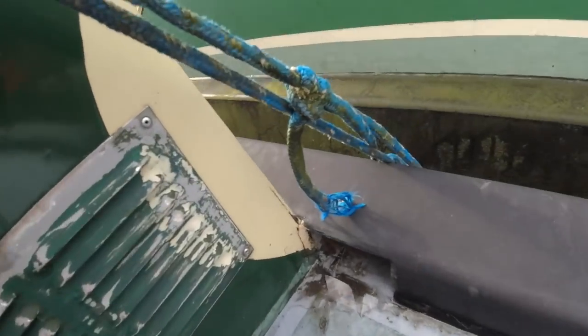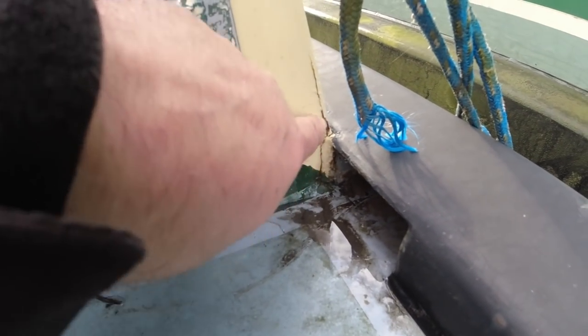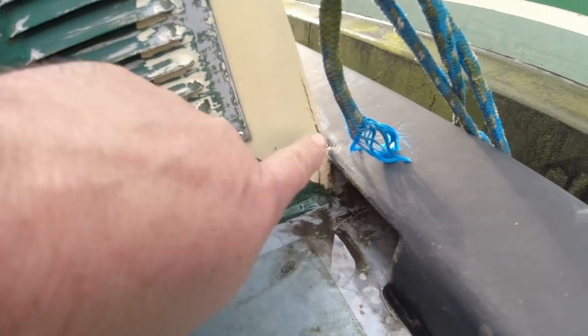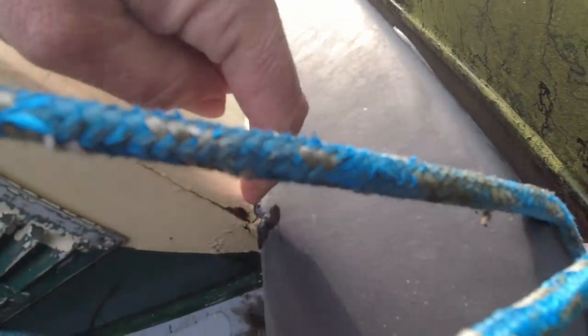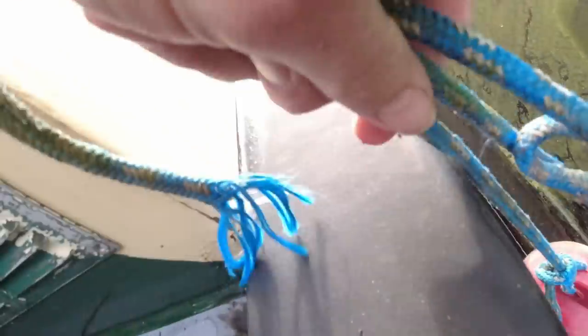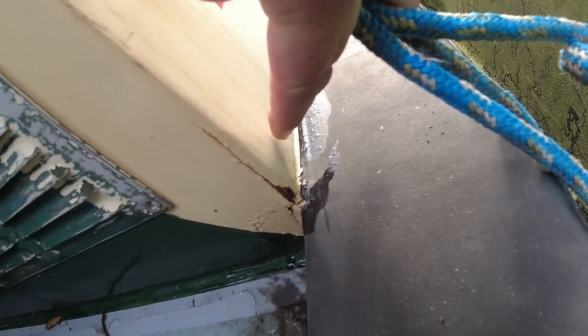And also, if you look here, look. You see that? That's definite cracking. And it goes right down to the base, and it goes up here about 2 or 3 inches, and it cuts across there. And it's now started to spread a little bit along the back there, look. I don't know if you can see that. Let's try and move this rope out of the way. Okay, so it's also started to spread along there.